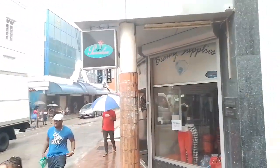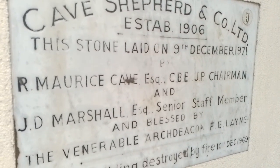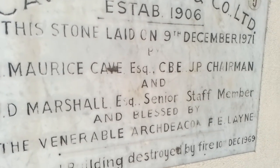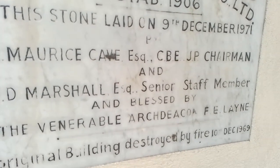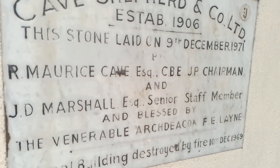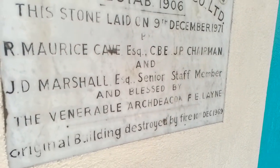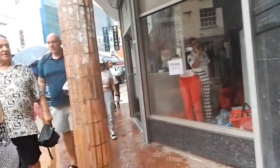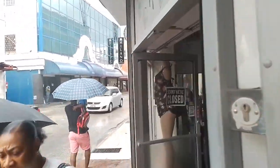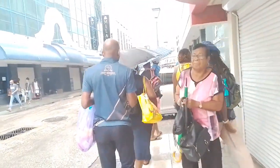And this is the Collins Pharmacy here. The Exchequer was established in 1906. Stone laid on the 9th of December 1971 by Maurice Cave Esquire and the Marshall Esquire, senior staff member, blessed by the Venerable Deacon F. E. Lane. The original building was destroyed by fire on the 10th of December 1969, and it was rebuilt, with the stone laid on the 9th of December 1971. The new building was constructed in 1971. Collins Pharmacy. Broad Street in Bridgetown.